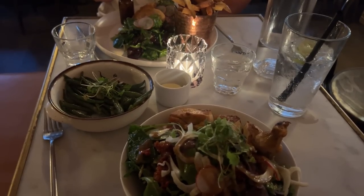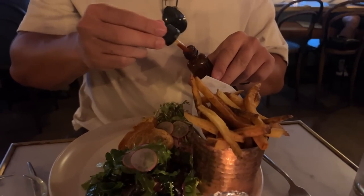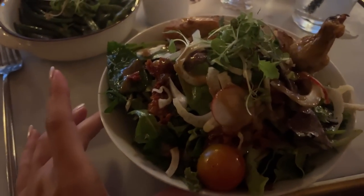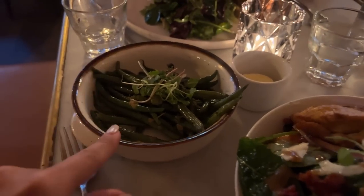Ryan, what's the dropper for? Spicy sauce. It makes it spicy. Oh, I've literally never seen this ever. Oh boy, watch out. Let's go crazy. I got a salad with chicken, and you guys know I love green beans, so whenever I see haricots verts on a menu, I get it.